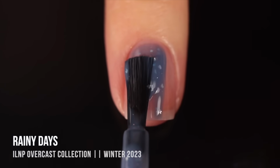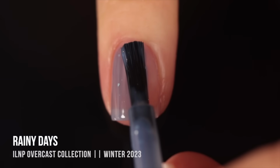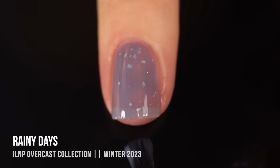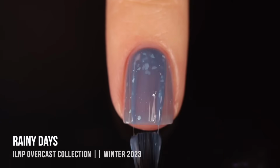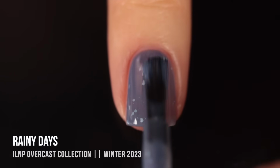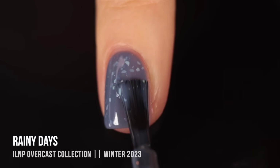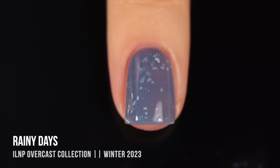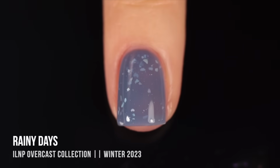This shade Rainy Days is the lighter of the 2, and this one is sort of this slate blue kind of color. We have a very slight warmth to that blue, but it's also very grayed out, and then we have flakes running throughout that are described on the website as being iridescent, but I thought that they looked more like a silver kind of flake. I didn't find that they gave the iridescent coloring that the rest of them did. And then we also have that little subtle sparkle running throughout that looks holographic.